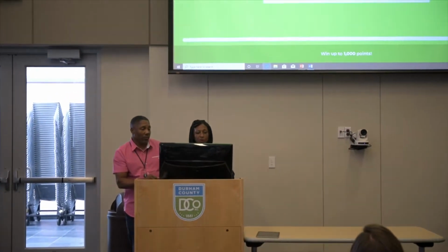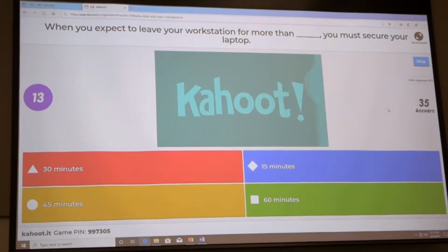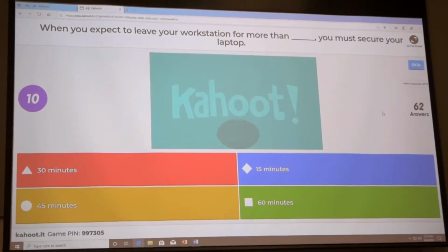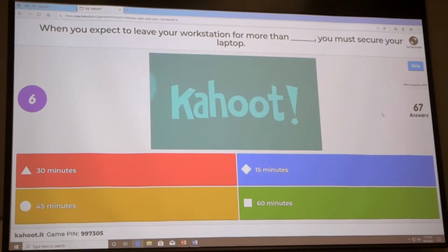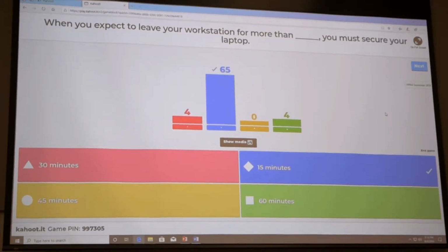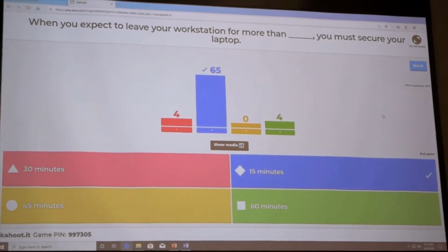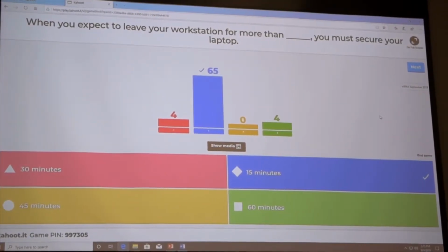Question number 1. When you expect to leave your workstation for more than 30 minutes, 15 minutes, 45, 60, you must secure your laptop. The answer is 15 minutes. However, if you're going to leave your workstation and you expect to be gone for more than 60 minutes, we're asking you to secure your laptop in your secured workstation, which means in your lockable file. But generally, use Control-Alt-Delete or the Windows L symbol to log off.